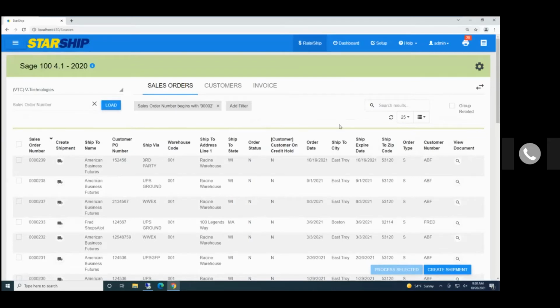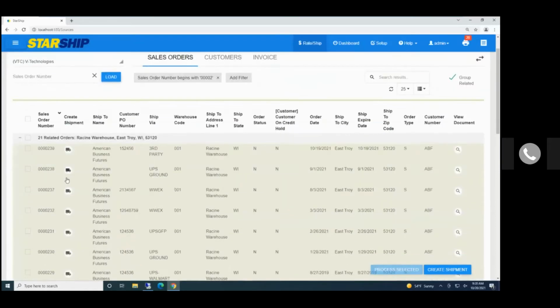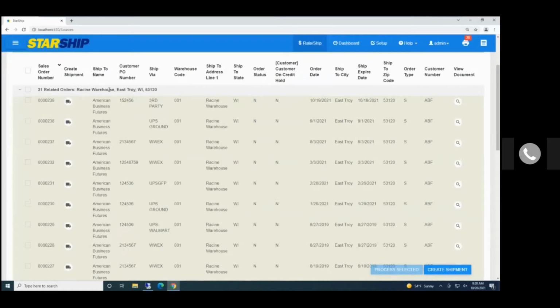Now, a feature of StarShip is the ability to group related orders. So I'm just going to simply check this checkbox. And now as you see what StarShip has done, it's showing me, hey, you have 21 orders that are going to the same ship to in East Troy. So as a shipper, I could select all of those orders, or maybe I only want to do a handful of them. But I can select those. I can then click Create Shipment, and StarShip is simply going to consolidate these 4 shipments into one shipment. That way I'm not sending out 4 individual shipments to the same ship to. We could also do it by the same PO number as well.